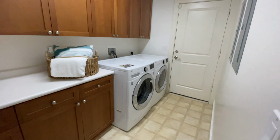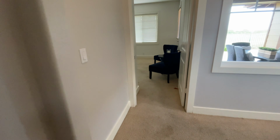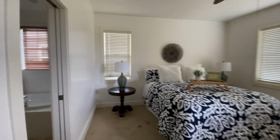So let's go check out, oh, there's more space over here. On the left, we have, ooh, laundry room. This is a huge laundry room. Wow, that's nice. Okay, and then on the right, half bath. This is for your guests, so you don't have to go upstairs and use the bathroom. And on the right, we have a bedroom. Wow, this is a huge bedroom. Is this the master? Yeah, this is the master.